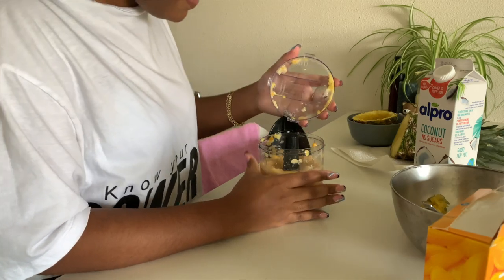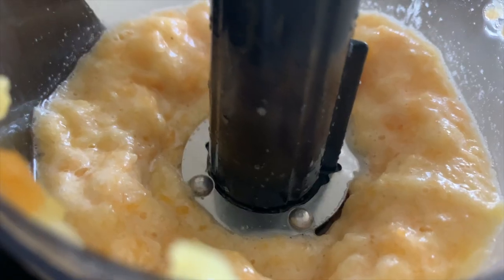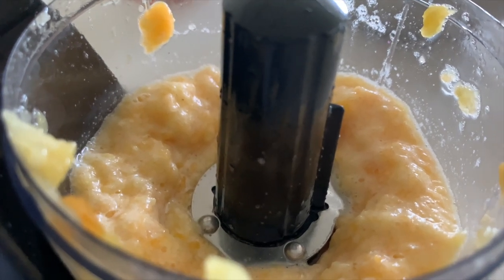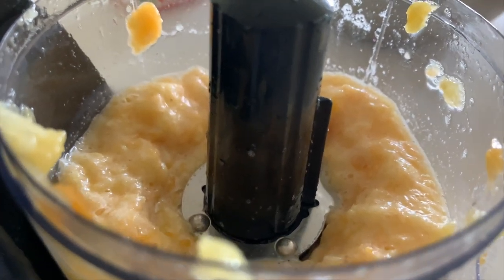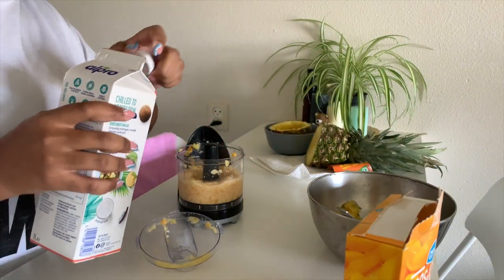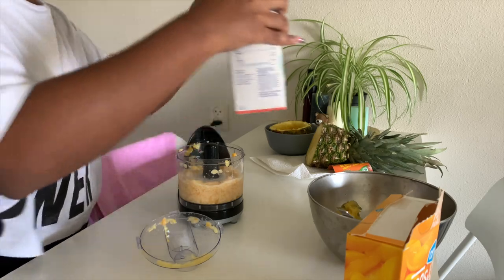So this is what we have. Smells tropical. Let me come up close. So this is the consistency for now. So obviously it's still a little bit chunky. So I'm going to add my coconut milk and then we're going to chop it a little bit more. I eyeball everything, so I'm just going to put a little bit of the coconut.